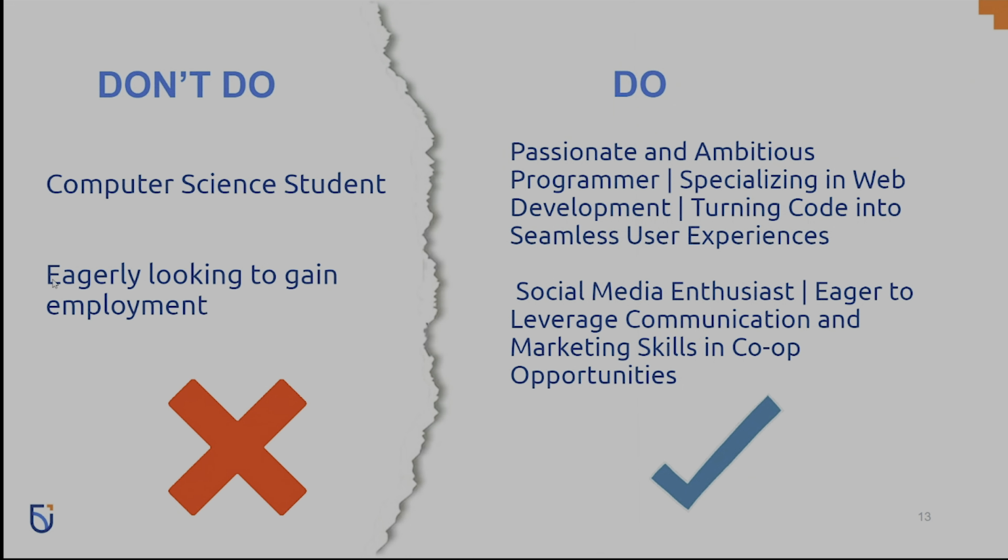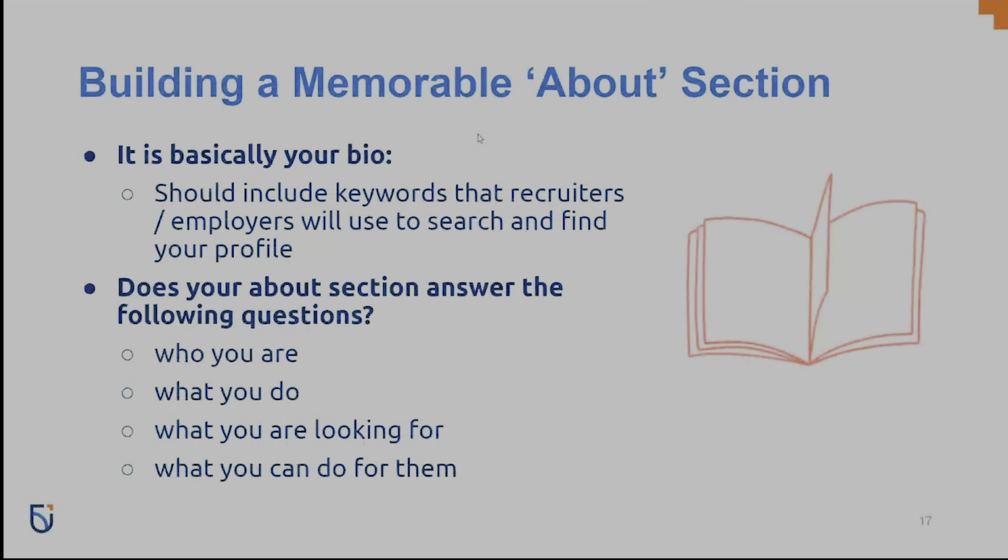Don't want to be too anxious. You don't want to show that you're too anxious here. You want to show a little bit more relaxed feel and showing once again what you can do. Here's the overview of a headline.